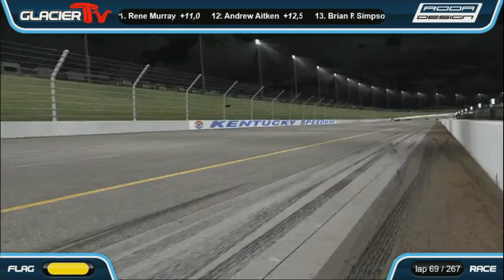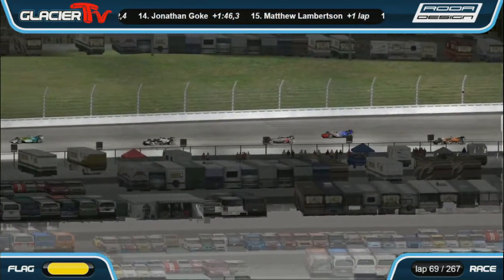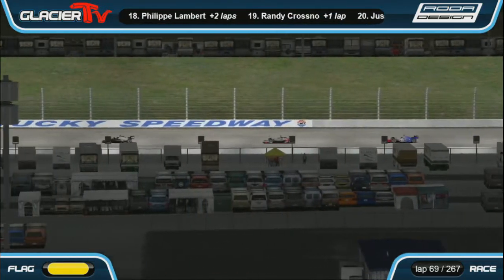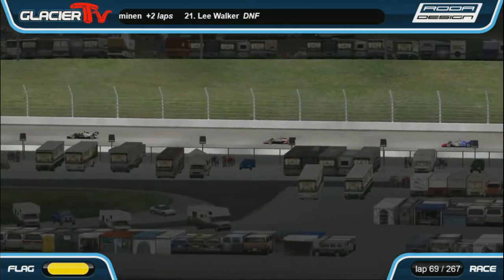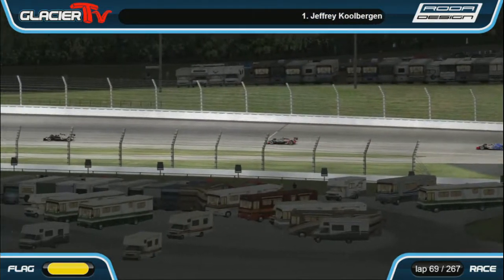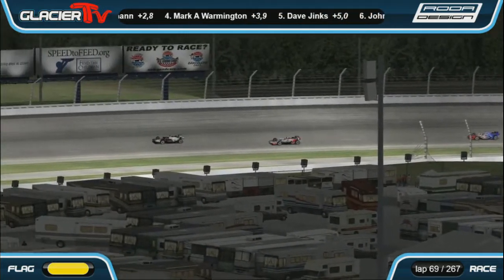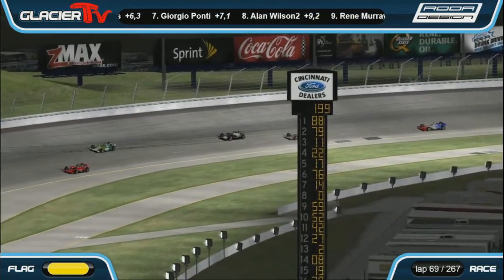Where did Yves Weiner go? I have absolutely no idea. And surely this could not be the curse of the leaders once again. Oh, no. The curse of the leaders, which has dominated the Afterburn IndyCar series for the last 4 weeks now, has once again affected Yves Weiner. He's disconnecting. So for Yves Weiner from the lead, after he's worked so hard, his race is pretty much over. This is atrocious. We'll find out from our spotters to see exactly what the reason behind that was, but that's going to give the lead back to Jeffrey Koolbergen.